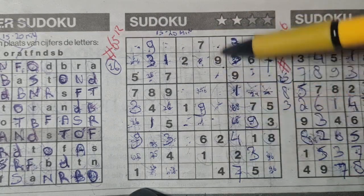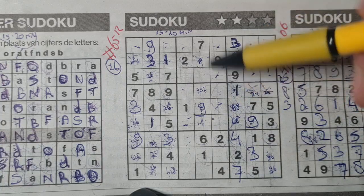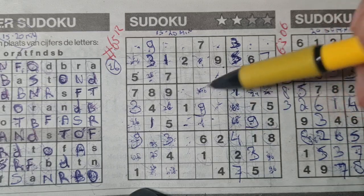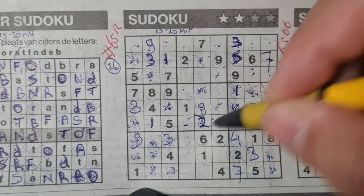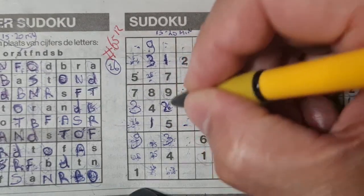2 in this column, 2 in that column. So the middle column, the only 2 places left for the 2 should be here or there. We have a 2 in one of those 2 boxes in this row, so no 2 there. 2 should be there. 2 and a 6, we have a 2 now in this row, no 2 there. 2 should be here, and the 6 goes there.